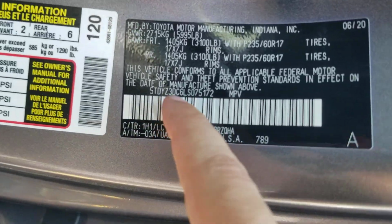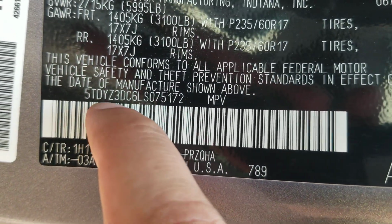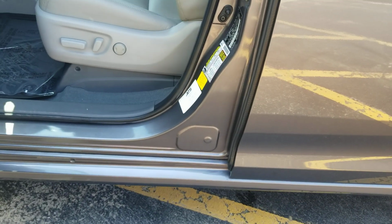Say to them, I want a video of the VIN number. My name is Jeremiah Coleman. I own Affordable Mobility Solutions. I have this van and this VIN number right here in my possession. They can't do that because they don't have these vans. Get a picture, a video of the VIN number.